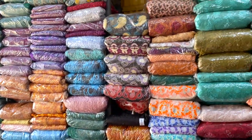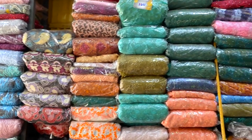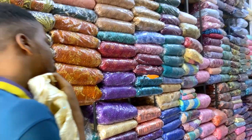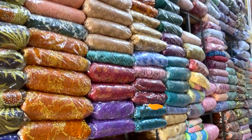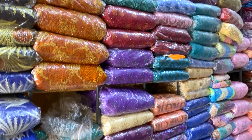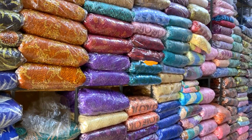Guys, I am in another lace store called Orisunmibare Textile Store. And they sell different kinds of lace, from polished lace, to sequence weaves to cordless and lots more. So yeah, let me show you guys around. Okay, this one is sequence lace, yes.